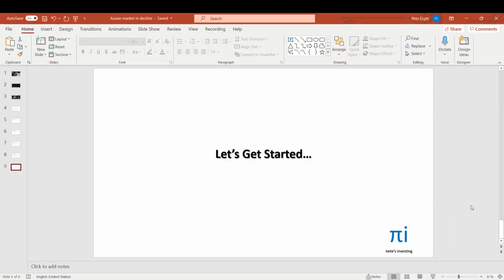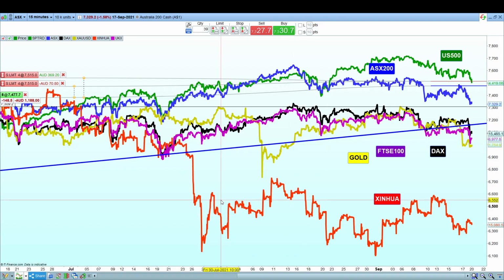So let's get started. First off, I just want to quickly summarize these line charts of all our indices we're tracking. So the US market has dropped, Aussie 200 has dropped, the German DAX, the FTSE, even the gold index has dropped, and the Chinese market has somewhat stabilized over the last couple of months, but it's still also dropped this week.